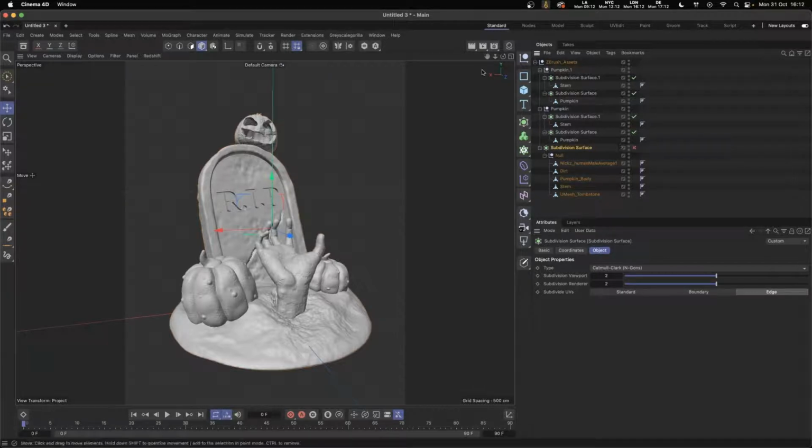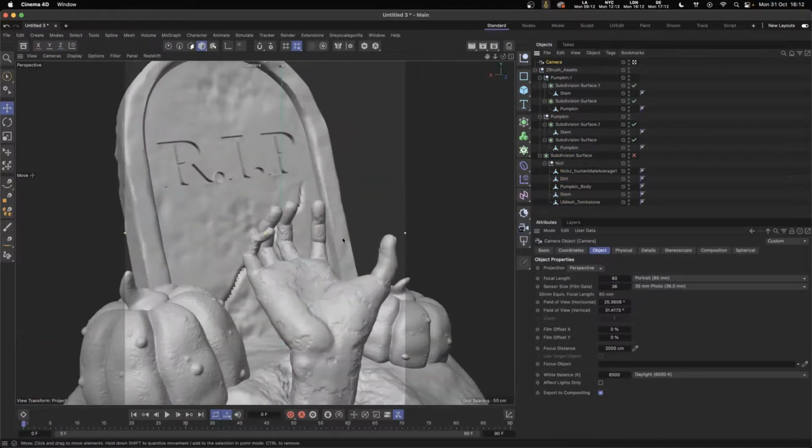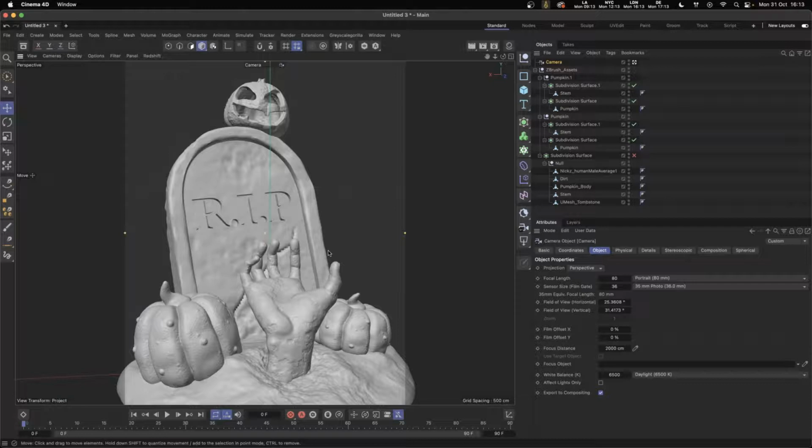Cool, so the first thing I've done is change my render to Redshift, because that's what I'm going to be doing. I'm going to create Redshift materials and some Redshift lights, and I'm just going to throw in a camera. This is the first thing that I would do, and I'm going to find a nice little angle that I think is cool, but we can change this later on. So these are the first steps that I would do.